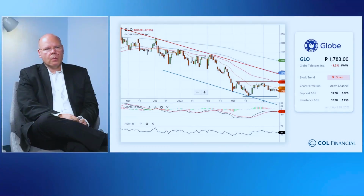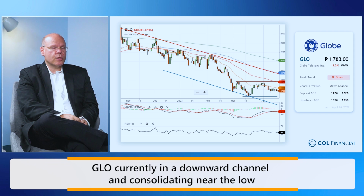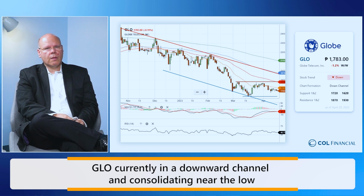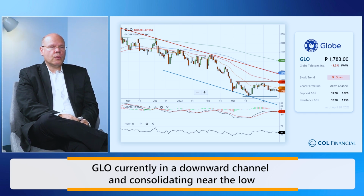I think Globe is one of the weaker ones in terms of the telco sector, next to maybe one more. And right now, I'm still not looking at very nice setup formations for Globe. It's currently in a downward channel, and it's making a consolidation near the low. Again, that's not a good sign because it looks like people are still distributing or selling their shares. So we might see a little bit more weakness into this. So keep an eye on support between 1720 and about 1620, within that 100-point range, and let's hope that it can stabilize at that range.